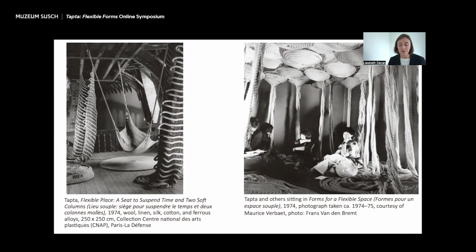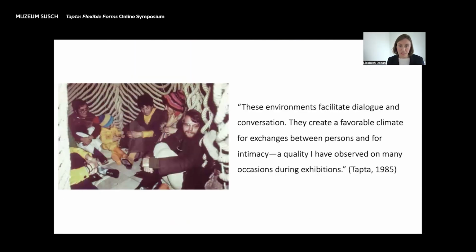With these structures, Tapta refers to the earliest use of textile materials by humankind and brings it into the exhibition space. Both open and secure, they serve as resting and meeting places where, alone or together with acquaintances or strangers, one can pause, be quiet, or engage in a conversation. As Tapta put it herself, these environments facilitate dialogue and conversation. They create a favorable climate for exchanges between persons and for intimacy, a quality I have observed on many occasions during exhibitions.